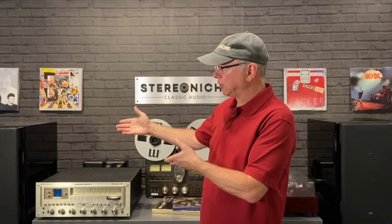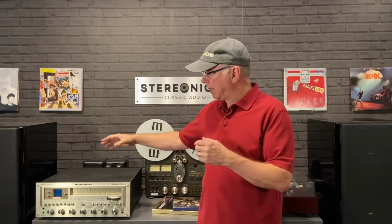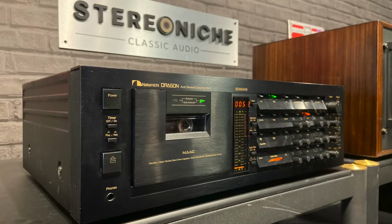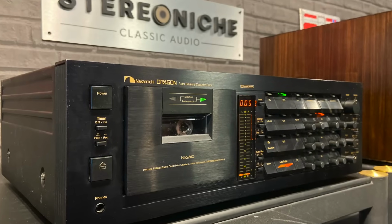It's a set of Pioneer speakers, some TZ9s. I've included a Marantz 2500 receiver, reel-to-reel. This is a Technics 1506. At the moment I've got a turntable. It's a Denon that I've had up here and I kind of left it in place. And a Nakamichi Dragon cassette deck.